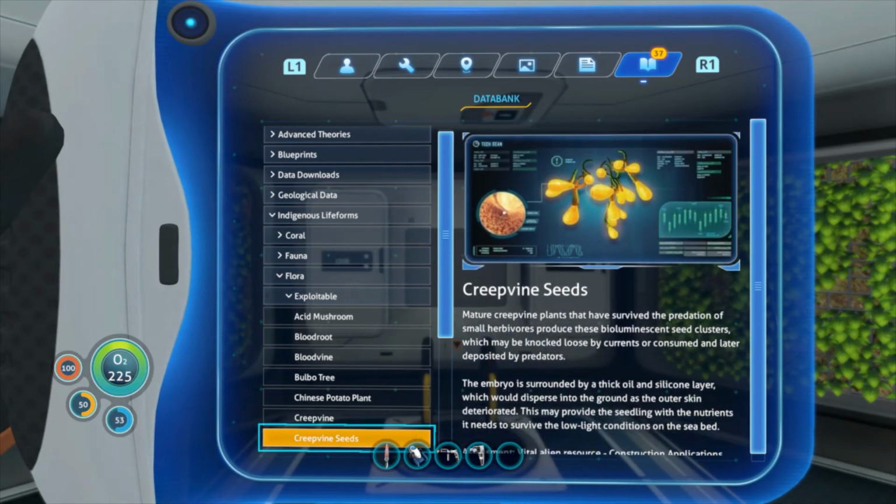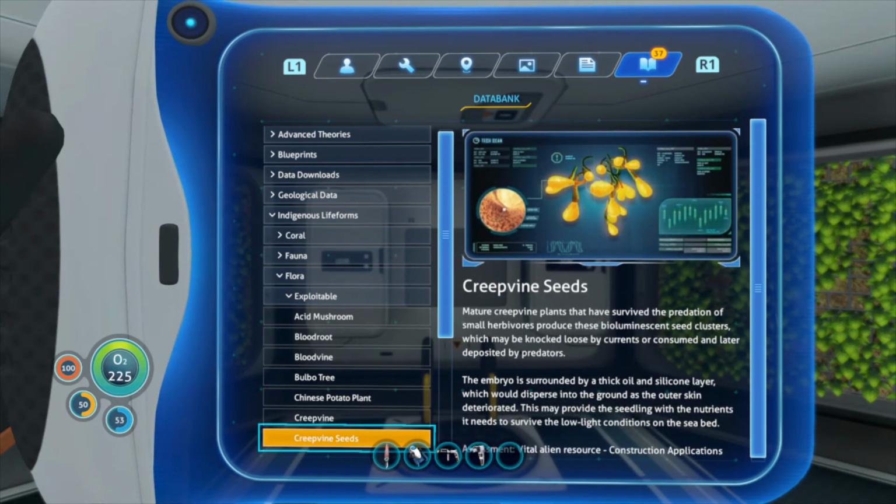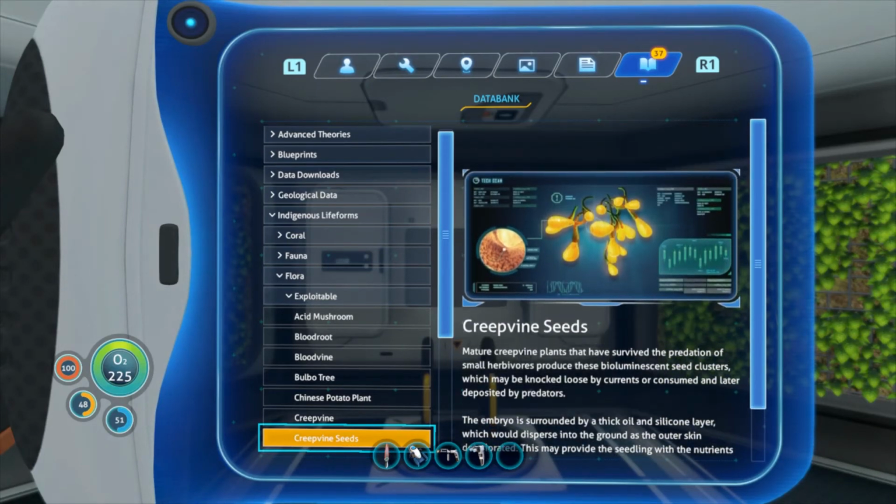Creepvine seeds. Oh, I can go down a tiny bit? Alright. Mature creepvine plants that have survived the predation of small herbivores produce these bioluminescent seed clusters, which may be knocked loose by currents or consumed and later deposited by predators. The embryo is surrounded by a thick oil and silicone layer, which would disperse into the ground as the outer skin deteriorated. This may provide the seedling with the nutrients it needs to survive the low light conditions of the seabed. Assessment: vital alien resource, construction applications.